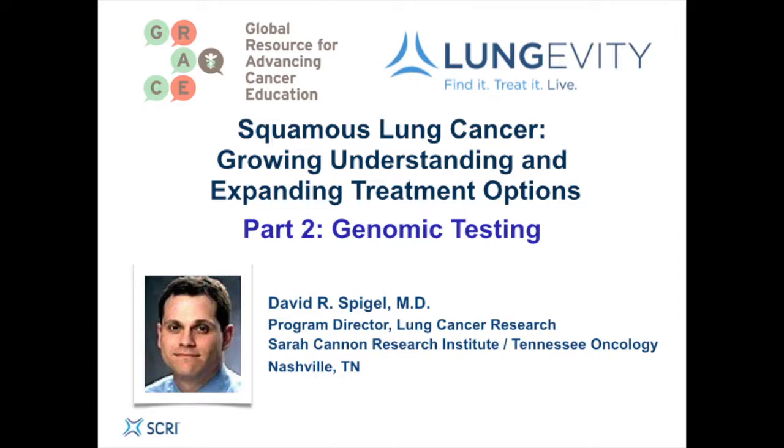One area that I think is really exciting, and again, not only in lung cancer, but in all of oncology, is this idea of testing the cancer genome. This often gets lumped in with this term personalized medicine, which I know gets overused. But the idea is relatively simple. Can we learn more than just what the pathologist is telling us by looking through the microscope?